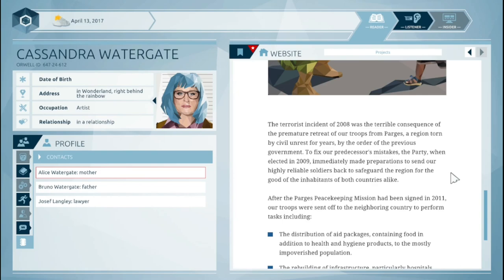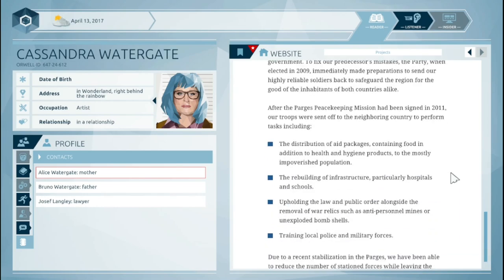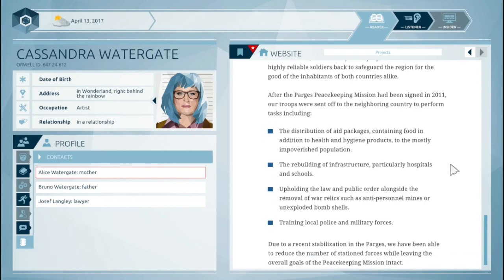A region torn by civil unrest for years by order of the previous government. To fix our predecessor's mistakes, the party, when elected in 2009, immediately made preparations to send our highly reliable soldiers back to safeguard the region for the good of the inhabitants of both countries alike. After the Pargies peacekeeping mission had been signed in 2011, our troops were sent off to the neighboring country to perform tasks including the distribution of aid packages, containing food in addition to health and hygiene products to the mostly impoverished population.